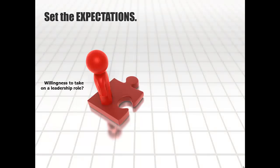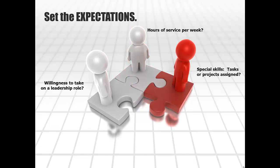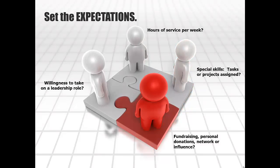Now, you have to set the expectations. So what are these expectations? Do they have a willingness to take on a leadership role in the organization? How many hours of service are they willing to donate per week or per month? Do they have special skills that can equate to completing tasks or projects that can be assigned? And are they good at fundraising? Can they personally donate? Are they connected to a network or people of influence?